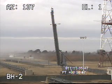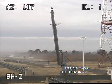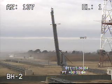RC, TD. TD, this is RC. Go ahead. Did we lose track? No, it was LOS. Copy. So you guys aren't tracking anything? Not right now, no, sir. We're holding splash coordinates. All right. Could we get off avoidance on the pad, please? Yes, sir. Stand by, please.